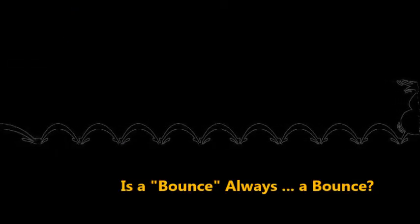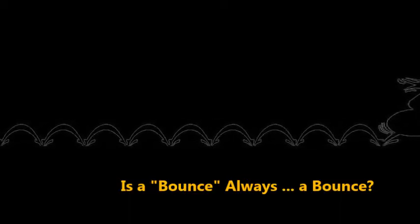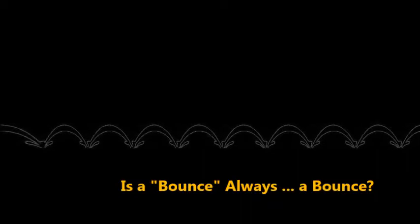How long are they staying on the site? Are they staying for 5 minutes? Are they staying for 10? Are they staying for 1 second or 3 seconds? That will help you know whether it's truly a bounce that's a negative strike against your site, or if it's an interested prospect who found what they were looking for and left.